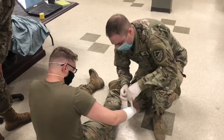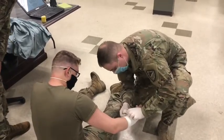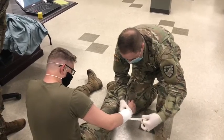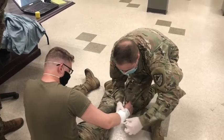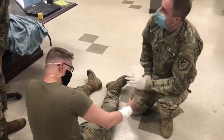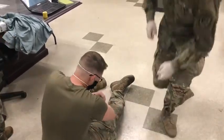Once you have it all the way around, you can tuck it, you can tie it, or if you have tape, tape it down. And because it's a burn, if you're going to tape it down, you're going to spiral it, because with burns, they can get inflamed and they can swell. All right? After this, you're going to keep assessing and make sure that they don't get worse. Okay? That's good. You can go ahead and DX that.